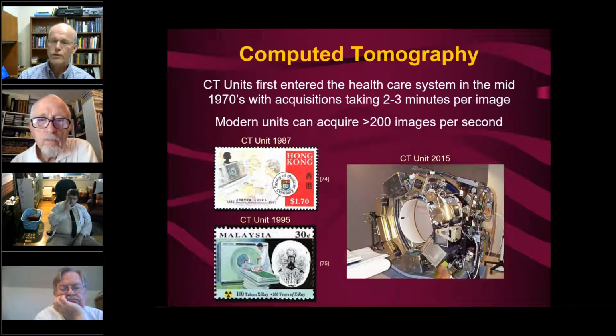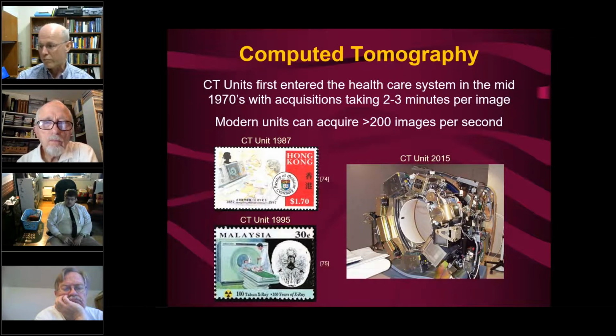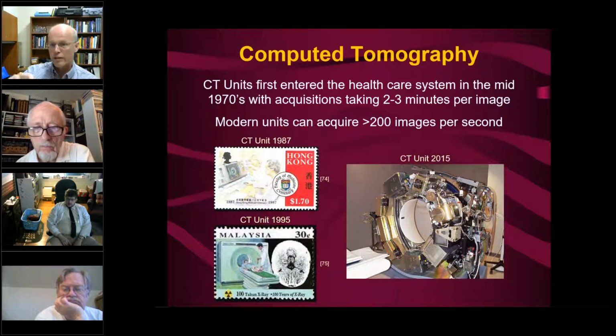CT units first entered in the 70s. It would take about 2 to 3 minutes to get an image back in those days. Some of the first units were cable driven. Because your tube is going around the patient, you somehow have to get the power to it and get the data out of it. The first ones had wires. So you could do 1 revolution, catch images, rewind, do another revolution, collect the images, rewind.